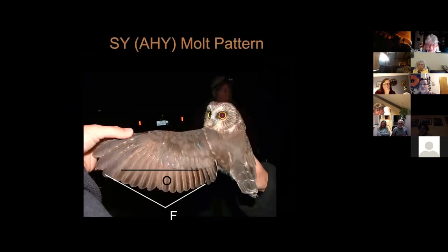hatch year bird. Now, a second year bird, or SY, remember, fresh on the tips, fresh near the body, but old. You see the difference where there's that bar with the O? They're a little bit more faded, a little bit less dark. So those are older feathers. So they're fresher on the tips, fresher in the body. Oh, that's a second year bird.